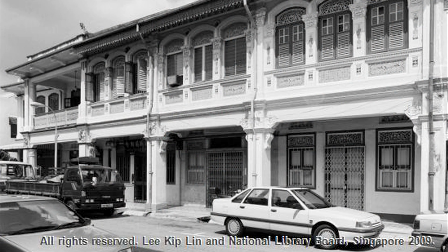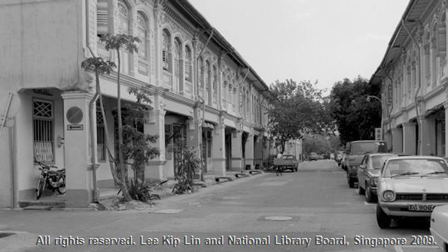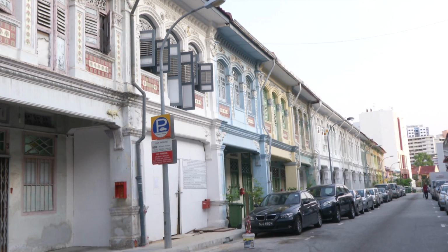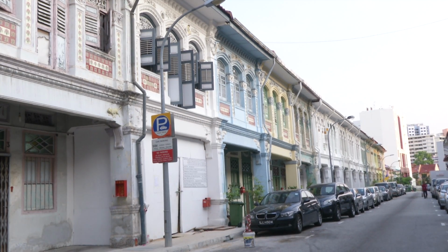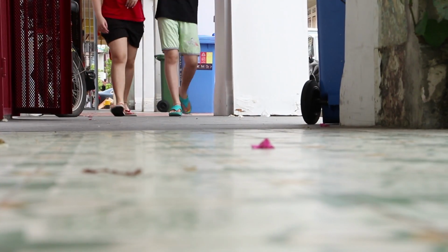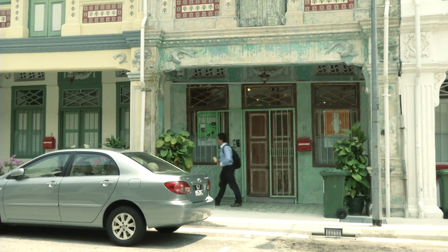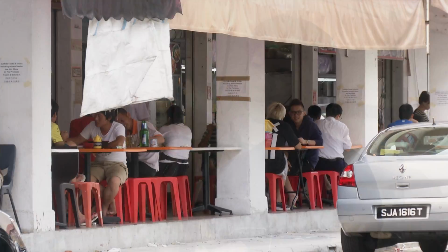Because this is our built heritage, it gives us a sense of identity. It gives us a link to the past. And so we should be respectful and appreciative of that. But at the same time, it doesn't mean that you can't interact with it. It can actually still be adapted to be part of modern life, just like these shop houses, you see.